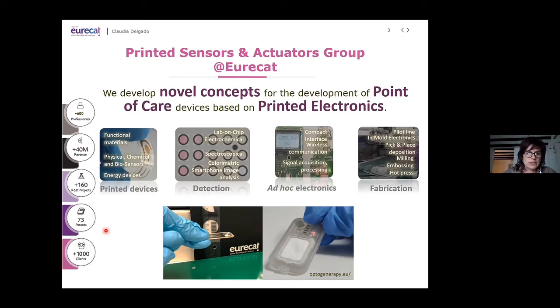We developed the full device as a passive device with energy harvesting, with LED radiation. We made all the circuit, developed it for printed electronics, made the fabrication in high volume in a pilot line, and then integrated it, in this case, with injection molding. So it's like an in-mold electronics device, with a microfluidics cell chamber included.